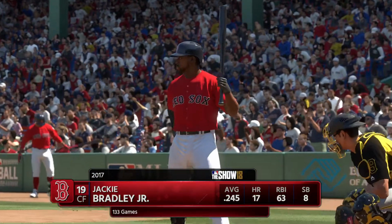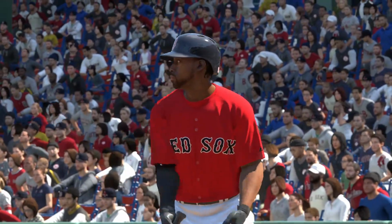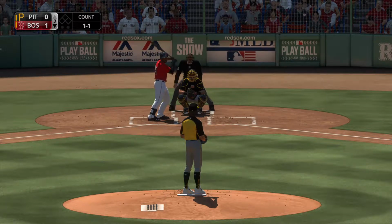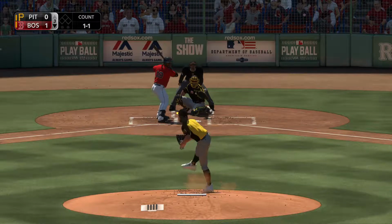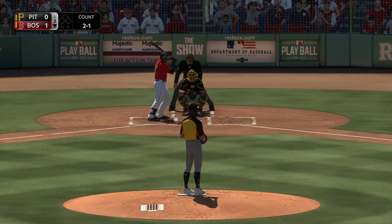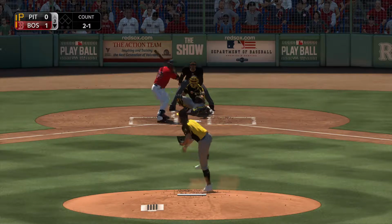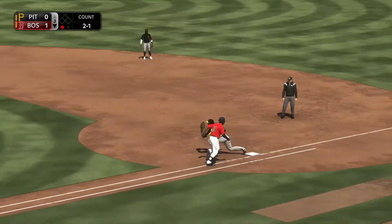At the plate, Jackie Bradley Jr. as we move on to the bottom of inning number 3. Tries a changeup on him there, but it's a ball. 2-1. Bouncer to the left side. One away.